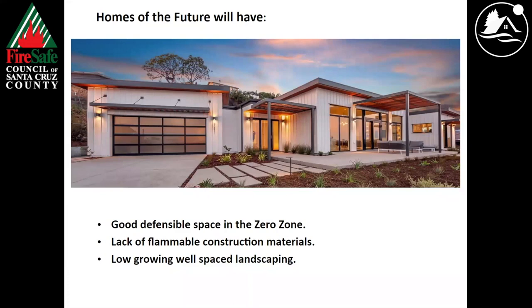So you can see that their overhangs are all metal. They have some plants close to the house, but the siding is pretty fireproof. So this is the kind of things people are looking at in the future if they want to build in the wildland urban interface. You can see all the vegetation growing up near the house is low growing and separated.